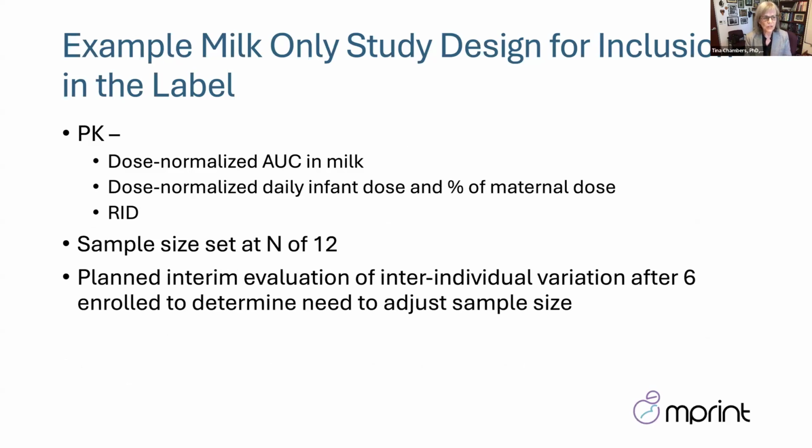The previous paper suggested that the FDA guidance was they have a minimum of 8 participants. I'm not sure where that came from. We set it at 12 as likely feasible, and that we would do an interim evaluation to look at inter-individual variation after 6 participants were enrolled to determine whether or not we needed to adjust the sample size.